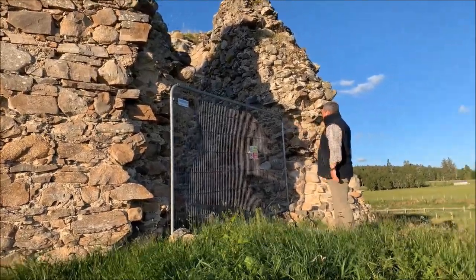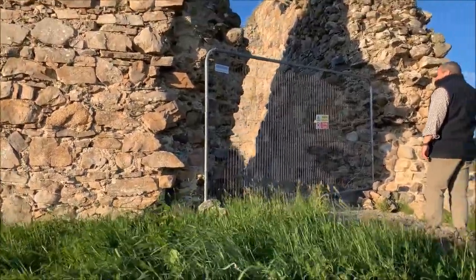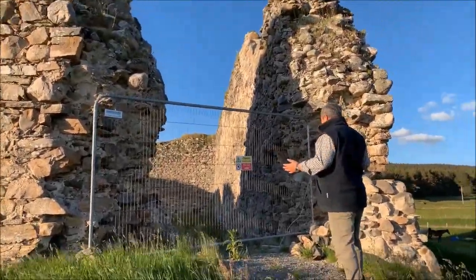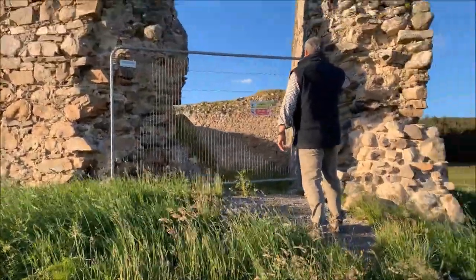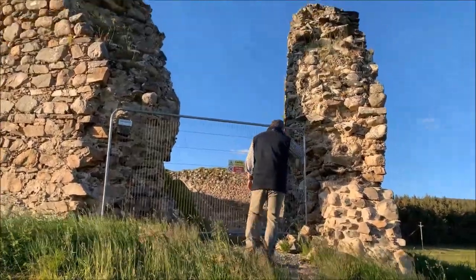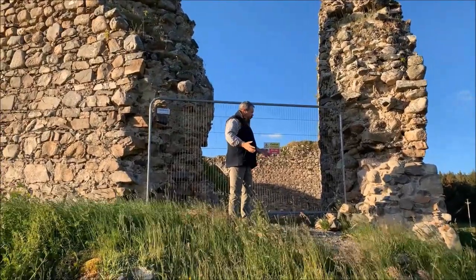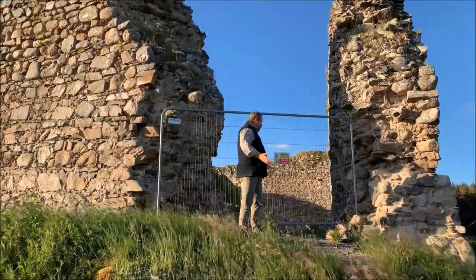I wanted to show you this breach. This may not be particularly interesting in itself because it's just a big hole with a fence there to stop people coming into this part of the castle because it's relatively unstable. This is some of the work we've been doing just to stabilize the base section of the breach here. Two thoughts on the breach. One, they maybe decided to put another tower here.